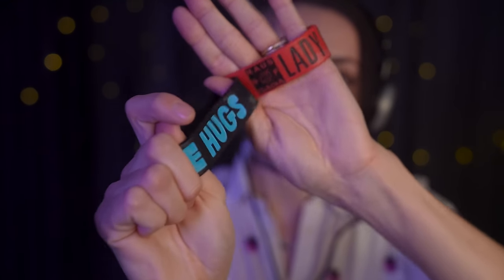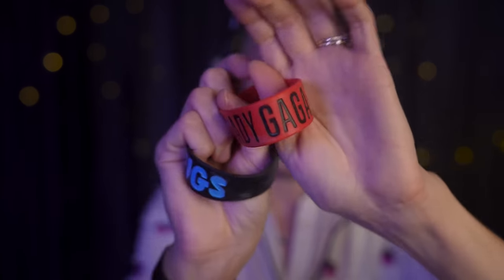I've got two rubber bracelets for you, both from 2007 Hot Topic era. We've got Free Hugs, and we've got Lady Gaga. Would you like Free Hugs or would you like Lady Gaga? 3, 2, 1, choose. Good.